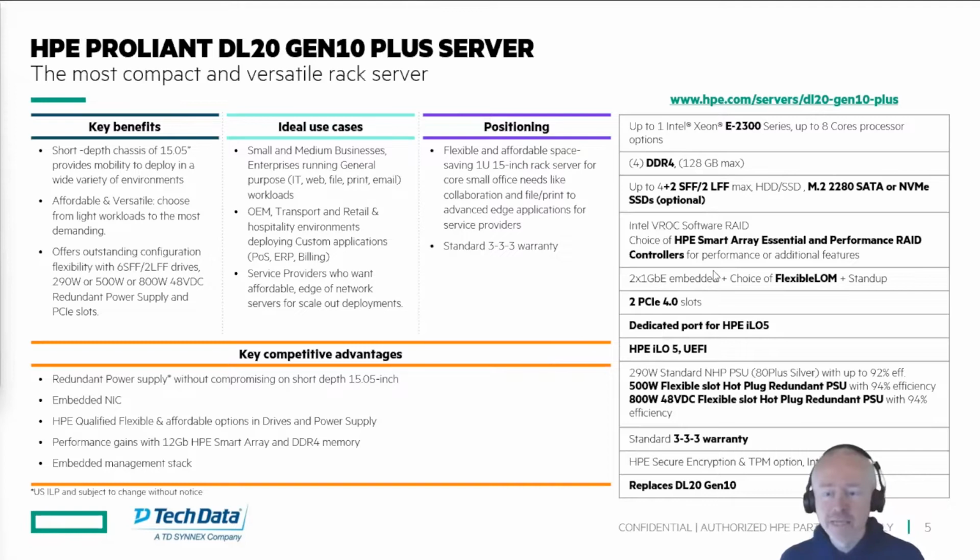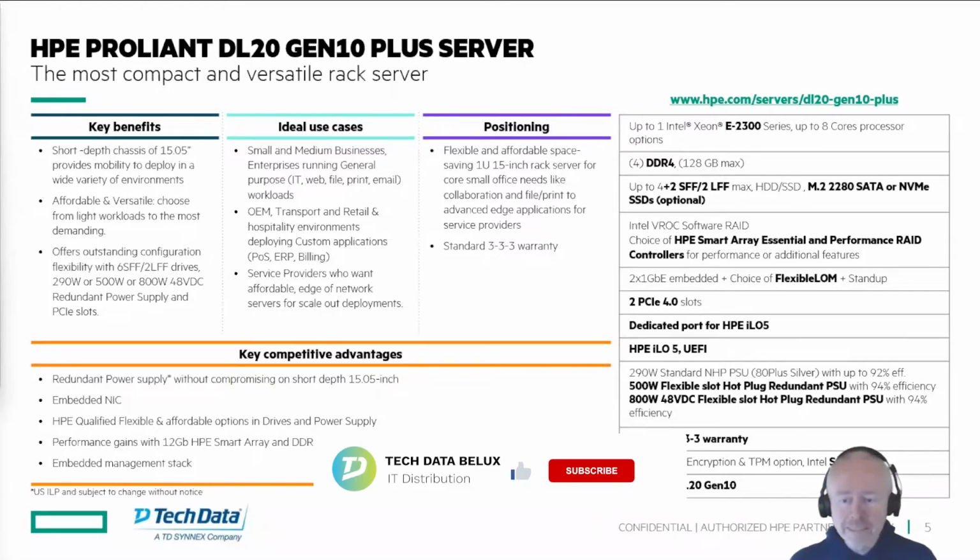With Gen10, it was for a long time PCIe generation 3. Now with Gen10 Plus, one of the major changes in the complete portfolio is that it is PCIe 4. So next generation, more bandwidth and more lanes for your IO-intensive applications. For instance, if you want to go to NVMe storage, this is where Gen10 Plus will come in. Even for an entry-level server, we now have a 3-3-3 warranty. In the past, it was 3-1-1 and even 1-1-1. So all the things in bold here are better, and these are advantages for you and your customers.